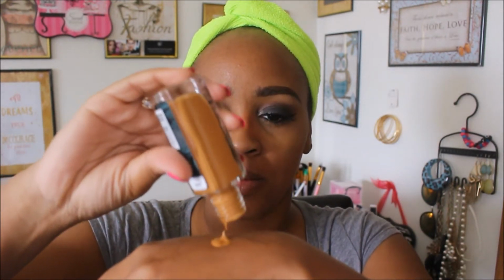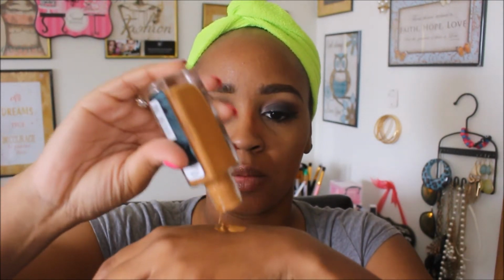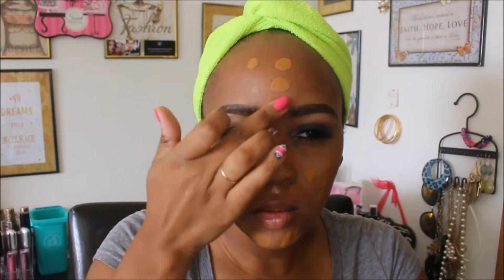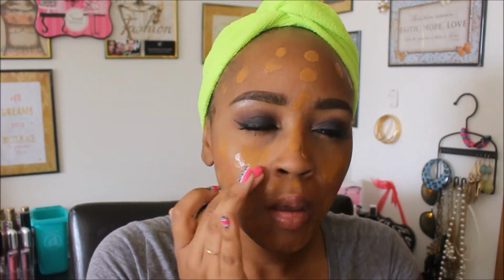Okay guys, I'm so excited to try this Maybelline Fit Me. This is matte and poreless. I wish it had a pump, but that's okay. So I'm just going to put a little bit on the back of my hand here, and just dot it onto my face like I usually do. I wanted to get a really good amount on the face, because this is my first time wearing it. This is again number 340 in Cappuccino.